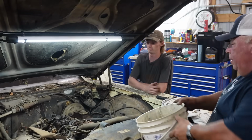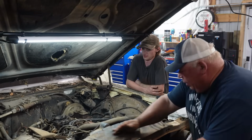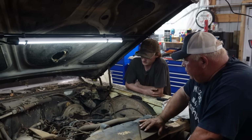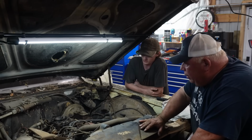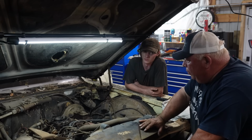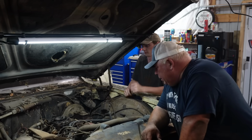Well, Richie, she was a little stuck, but I think there's just a hard spot. Yeah, she's happy now. She fires up, she runs. Richie checked the charging system. It's charging. The carburetor is running surprisingly well, but I'm sure we've got to go through that. I do have a carb kit for it.